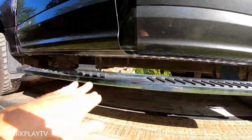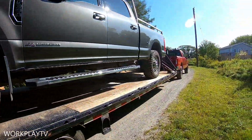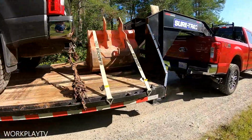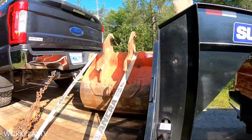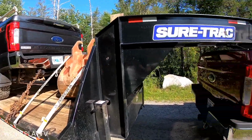Factor in the snowplow gear on this truck, that's a couple hundred pounds. I got a toolbox on the back, that's a couple hundred pounds. We got the bucket on the front. Anyway, I'm not going to push the limits here. We're just going to say 17,000 pounds. It's probably a little bit more, but that's what we're going to go with.